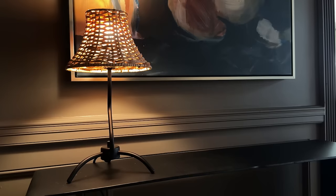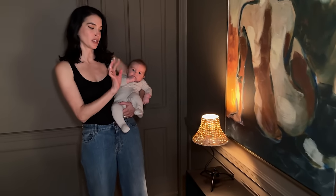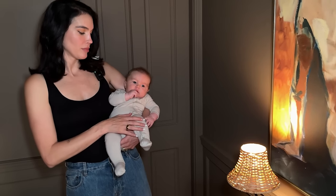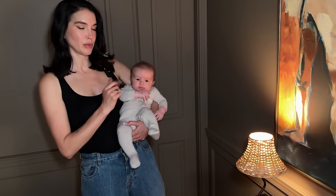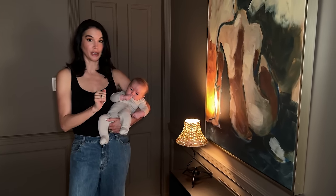This lamp is from Athena Calderon. She had a collab with one of the furniture stores. I'll link it below. But I love this one. It's on a little twist clip, or you can also put a dimmer light on it. So this is from her collab from the furniture store. I'll link it below.